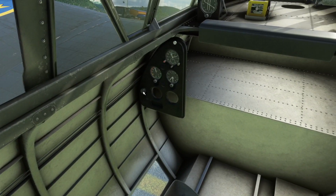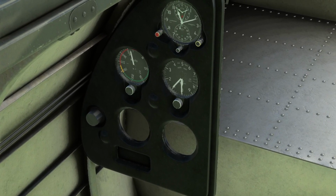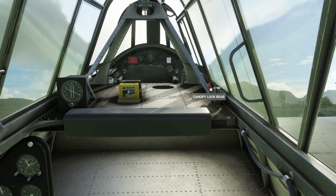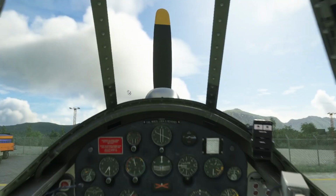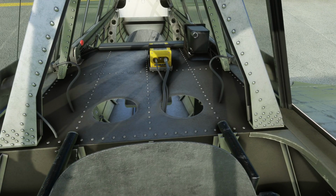Useful to have that, of course, and these probably do read out. So we have got speed, time, and altitude, all the various useful instruments and tricks and trinkets. We'll close this here. That's our starter cover. Oh, that's just the actual starter in there. It's not actually something we have to click.